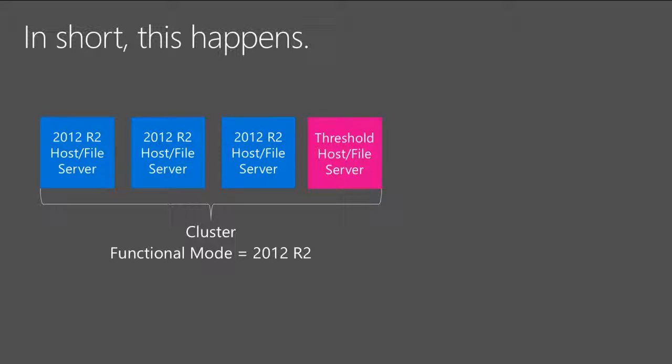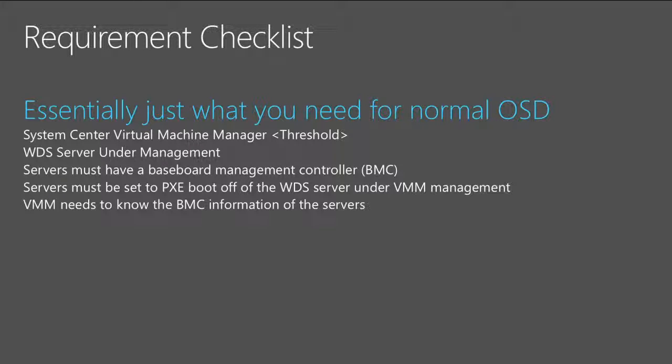So imagine a for loop that does it 4 times, and you have your upgraded cluster, and you've really only given us the VHD, some domain join stuff, a product key, a few bits of information.